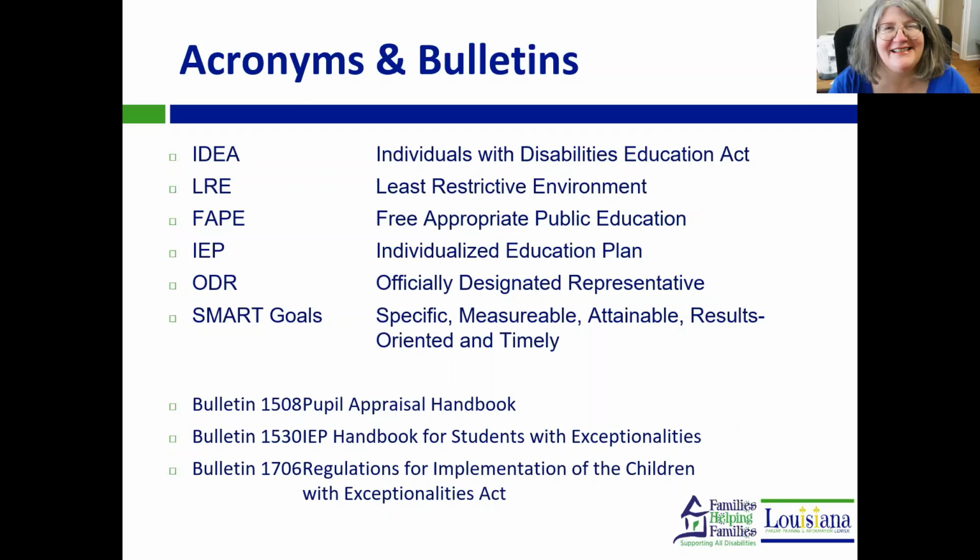IDEA is the Individuals with Disabilities Education Act. It's a federal special education law. LRE means least restrictive environment. That's the place your child should receive their education. FAPE, free appropriate public education, is the cornerstone of IDEA. IEP, individualized education plan, the document that directs all special education and related services for your child.